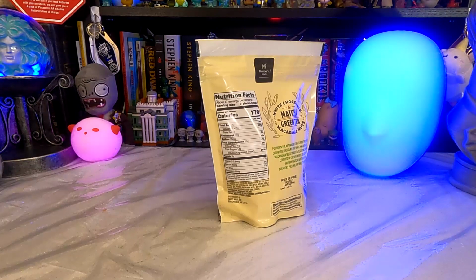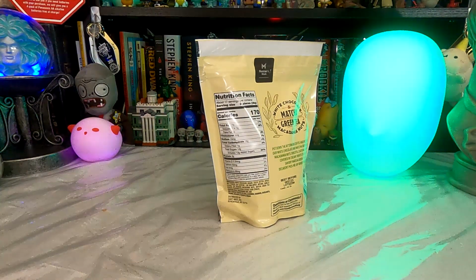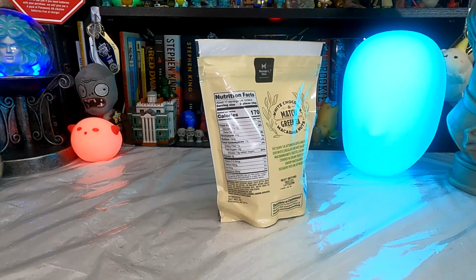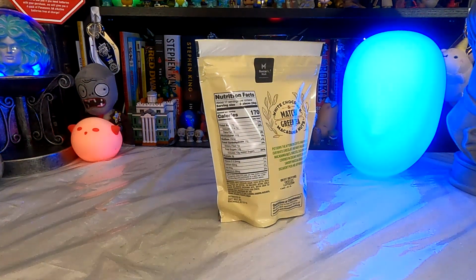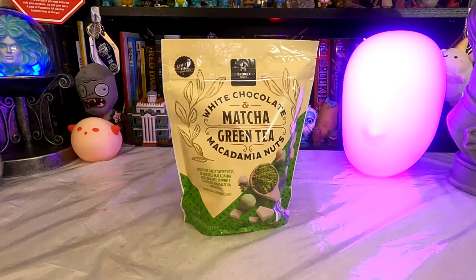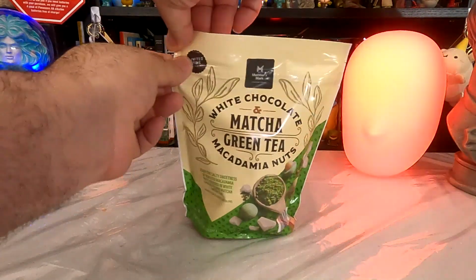Ingredients are white chocolate, sugar, cocoa butter, whole milk powder, soy lecithin, an emulsifier, natural vanilla powder, powdered sugar, I skipped a whole line, natural vanilla flavor, dry roasted macadamia nuts, matcha green tea powder, powdered sugar, and sugar cornstarch. So matcha green tea is the second to last ingredient on here, which doesn't make me feel like we're going to get a ton of, well, one, matcha flavor, and two, caffeine. But let's give them a try anyways.